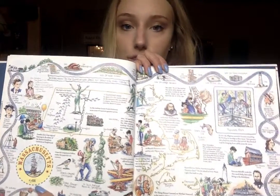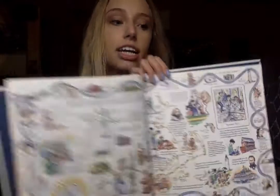And yeah, so instead of doing my unit about the entire book, I'm doing it on just the state of Massachusetts. So this is Massachusetts. There's a lot of information about it, so that's kind of why I chose it, because I would have a lot of different options. And it's a very historical state, I feel like, because there's Plymouth Rock, there's the Pilgrims, and a lot of first things happened in Massachusetts. So I wanted to do that.